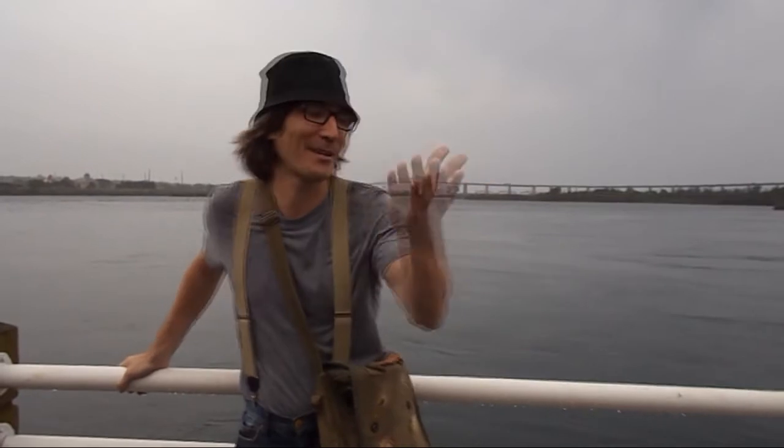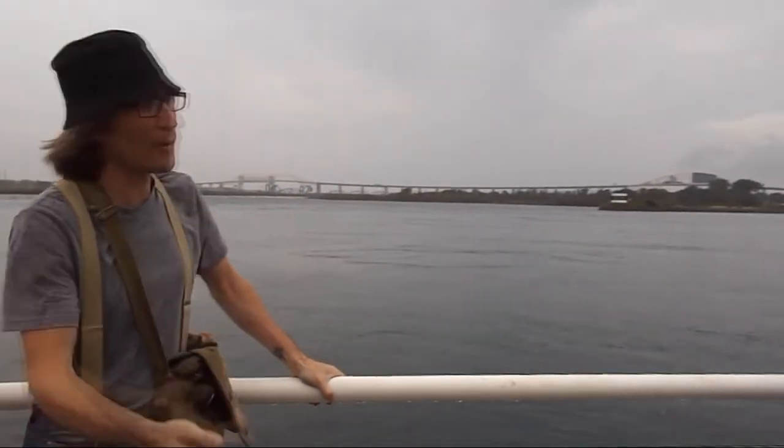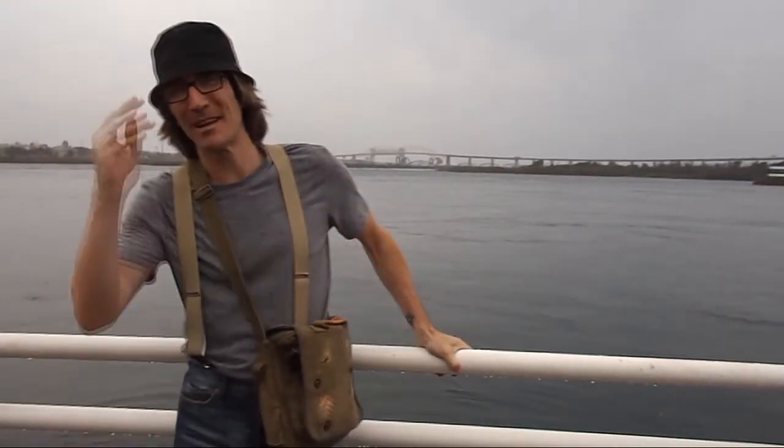Not for too much longer because I'm getting wet. I'm wearing my suspenders here. So I just wanted to get this next shot here. Wonderful with the bridge, and we were gonna try and do those locks, but it's raining.